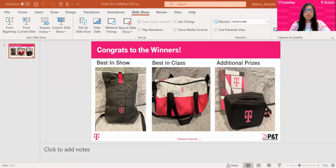I'm Michelle Balatico, Senior Program Manager with T-Mobile, and I'm happy to announce the Best in Show Award, which goes to Team Wormhole Astro Thingy. The judges really liked the use of theme into the unknown, as well as the procedural generation, which is not easy to do, as well as the sound and art. So congratulations and fantastic job to that team.